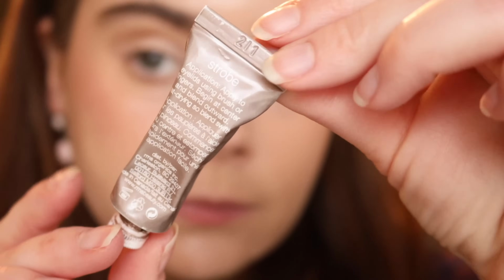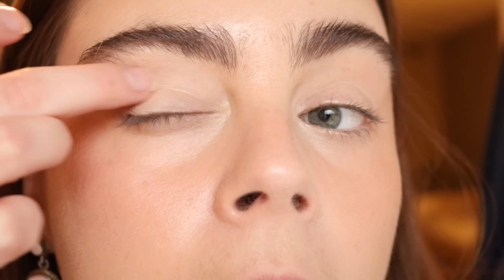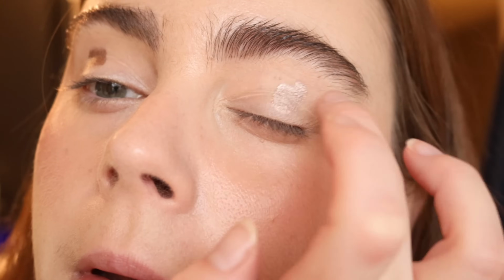Let's do the eyes. I have the shades Spark and Strobe. I've got to be honest, Strobe is my favorite, but it's way more cool toned, and that's not necessarily what we're doing today as far as the look goes. It's that shade right there. So pretty. And then I have Spark as well. By the way, if you get one of these, you'll have it forever because they last forever.